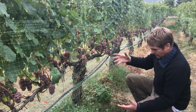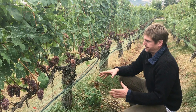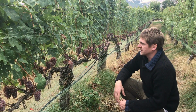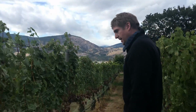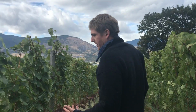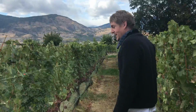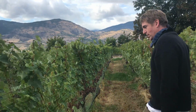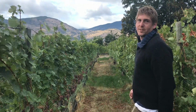So by trimming or fruit thinning, we're trying to focus the vine's energy into these single clusters or double clusters per spur. So it gives it more flavor, more intensity. Yeah, exactly. We get to a point of the year where we have a really nice mature grape, and it's not November here for sure. This is the strategy that we have to use to ensure that the quality of the grape is there for harvest, and thus the quality of the wine.